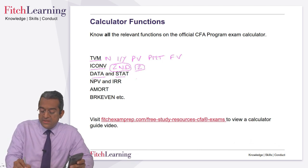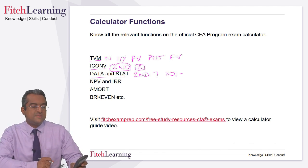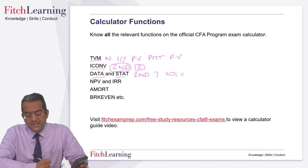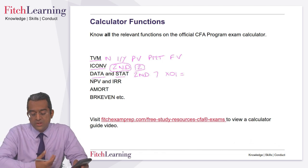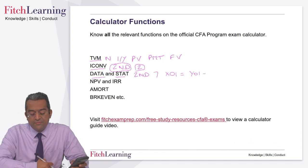But if you check it, you can go to the stats function under second 8. There you'll see that it should be in one variable mode. And so really the Y entries can be thought of as frequencies and the X entries as the actual data. But you can work out mean and variance and standard deviation and so forth from that.